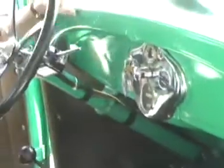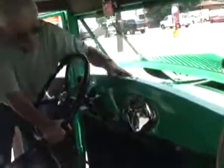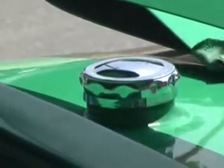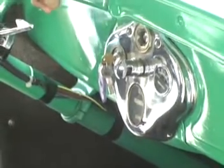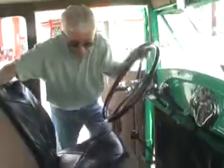All right, here's your gas gauge, and you fill the vehicle right here. I don't know if you can see it from there. It'll hold, I believe, about 7 or 8 gallons of fuel. And this is your speedometer. The top speed, if you're running on flats, is probably about 50 miles an hour. You probably don't want to do more than about 35 with it.